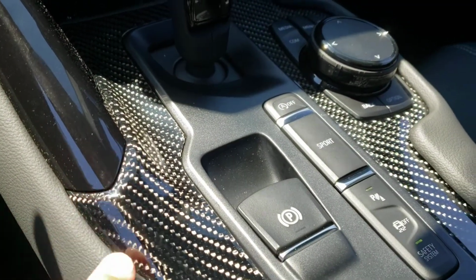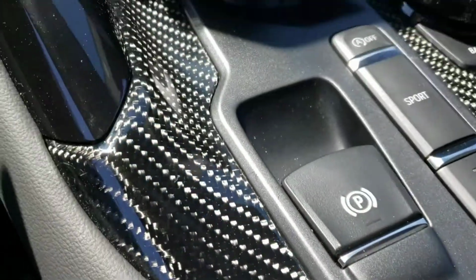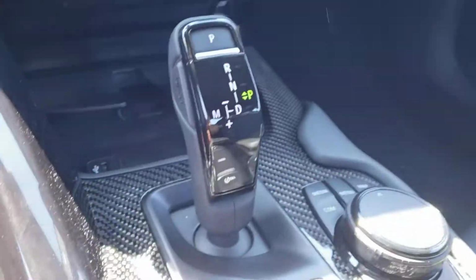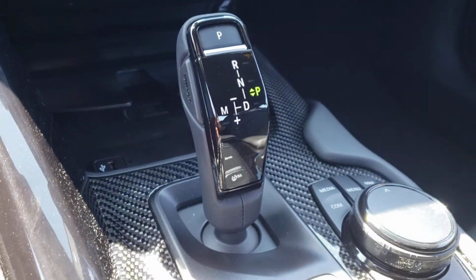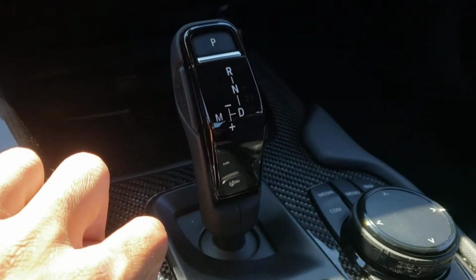Then you'll find the gorgeous carbon fiber finish to the center console here. Absolutely stunning. Very, very race-esque. You've also got the shifter here, and if you're not looking to use the paddle shifters, you can also put this into a manual mode and shift with the shifter here as well.